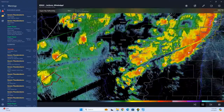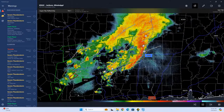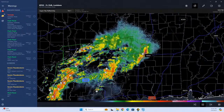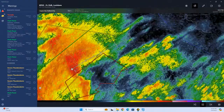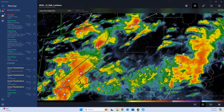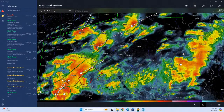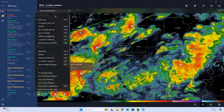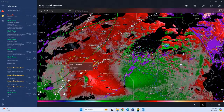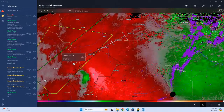That will continue. Let's take a look back over here in Louisiana. Let's take a look at this tornado warning here across western Louisiana. Nope, sorry about that. There we go. We do have what we call a tornado vortex signature on this particular storm just outside of it. 3/4 inch hail we're seeing. Let's look at these velocities. Oh yeah, we are definitely seeing some significant rotation here.